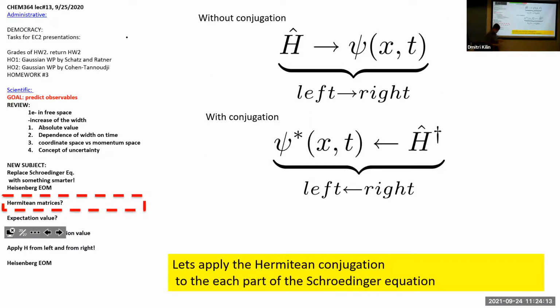So when we met here last time, we were agreeing that both notations are okay. If the wave function is without conjugation and the Hamiltonian is without Hermitian conjugation, this differential operator acts from left to right, as we used to think all our life until last Wednesday, right? If there is a Hermitian conjugation appearing in there, then we should think that the operator acts from right to left. So we are going to use this paradigm to go forward.